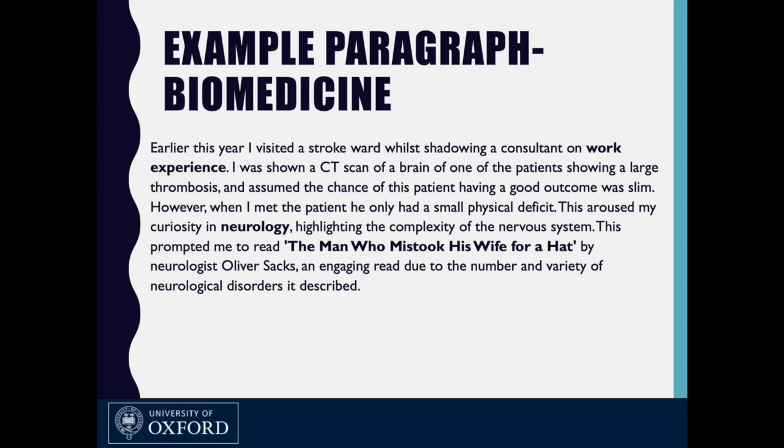You'll actually notice that this paragraph is done in a different order to the one previous and to the way that we did our questions earlier. It actually explains how the interest in neurology came about. So in the questions earlier, you've got neurology at the top as being the topic you are interested in, and then going on to say what you've done, which is the work experience, and this student's flipped it around. So it's gone through to say that you did this work experience, you had this experience with a patient and the CT scan that surprised you, you learned something, and you've said exactly what it was and how this led to an interest in neurology.